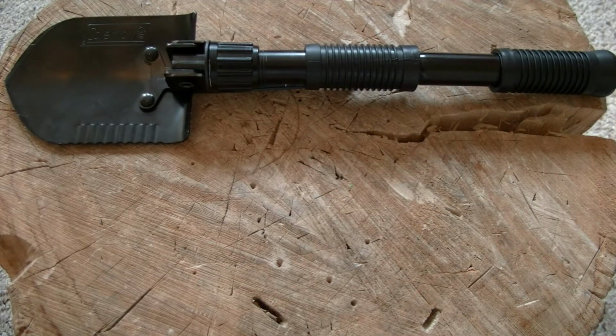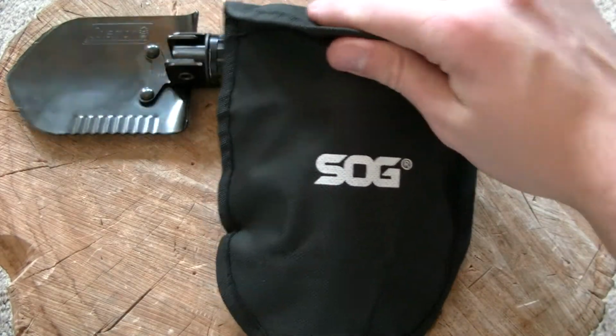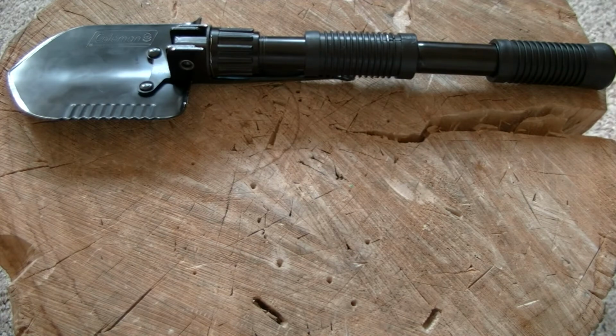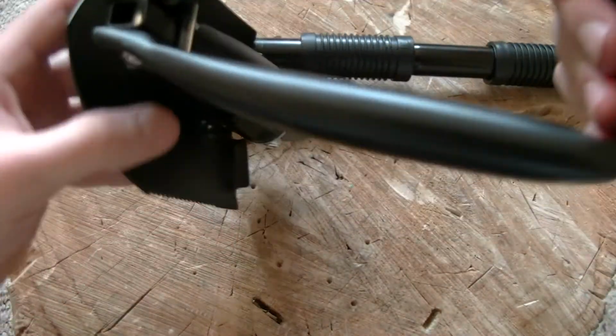Now, a couple days after that, Chad and I were down at Jack's Sporting Goods looking at Smith & Wesson MP9s because I think I want to pick one up with my tax return, and while we were there, I picked up a SOG entrenchment tool. It's basically just a slightly larger and higher quality version of this shovel that's made by SOG.